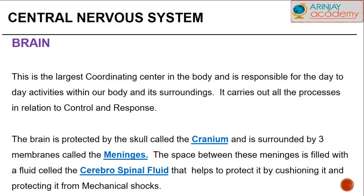The brain is protected by the skull called the cranium and is surrounded by three membranes called the meninges. The space between these meninges is filled with a fluid called the cerebrospinal fluid. This helps to protect it by cushioning it and protecting it from mechanical shocks. So when we step over or jump, it has an effect on our brain that jars or shakes it. To prevent this kind of shock, the cerebrospinal fluid basically coats it and helps it.